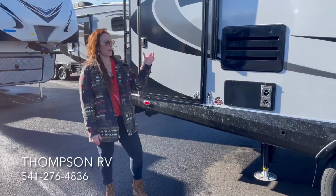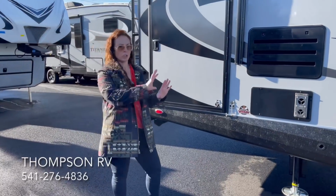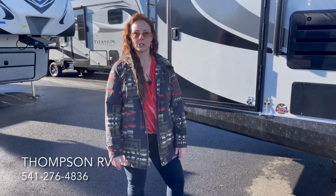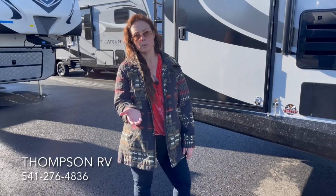I'll do a quick walkthrough on the inside just so you can see the whole floor plan at once. But if you guys have any questions, we have a lot of different YouTube videos. So there's one that explains all the differences and upgrades on a titanium series. I have them on the other Glacier Peak models. That way you can compare different models.